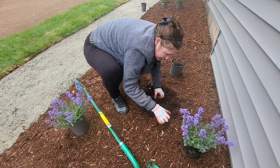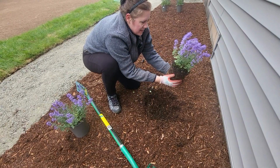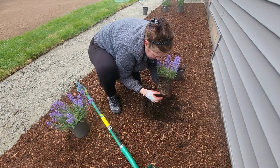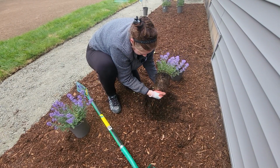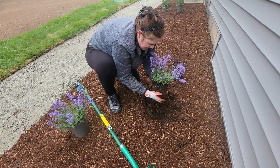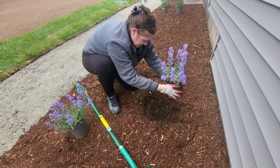And then make sure I have enough room, grab my plant, and take a look at it to see what side is the best side, which I think is this side. If it's root bound, and it is a little bit, you can just loosen the roots a little bit. So that's, I lost my view. Hold on. It's like this.